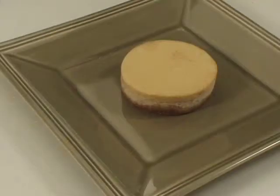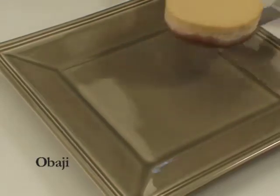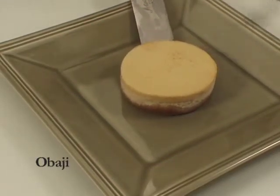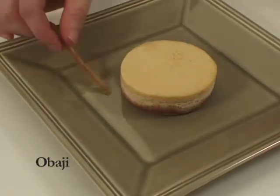Our next dessert is the aubergine. The aubergine is a naturally organic ginger cheesecake with a hint of exotic Japanese citrus. For this dessert, I use a square plate. I place the aubergine in the center of the plate. I then add my orange candy zest.